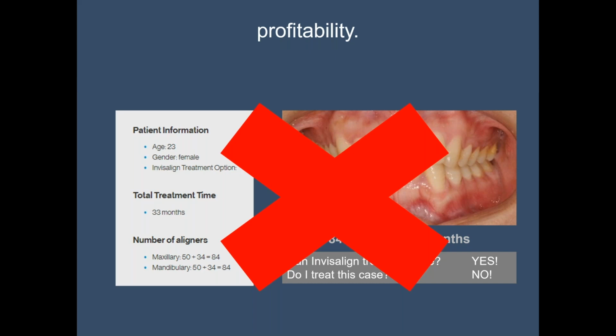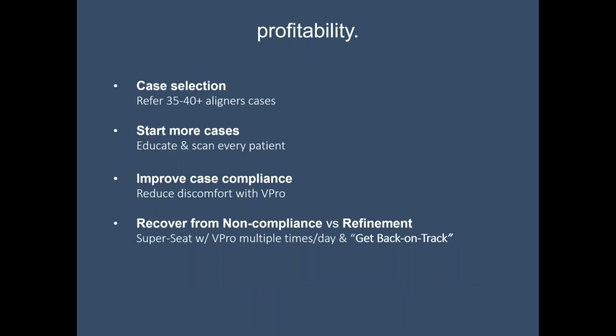So Invisalign can do the case. Would I do this case? No. 1,600 cases later, would I do this case? No.